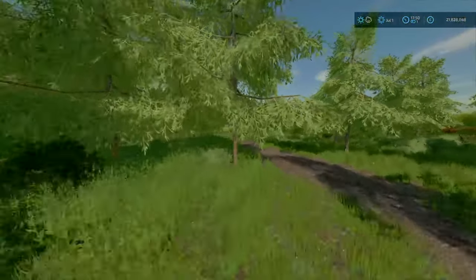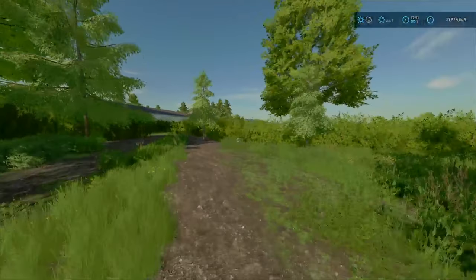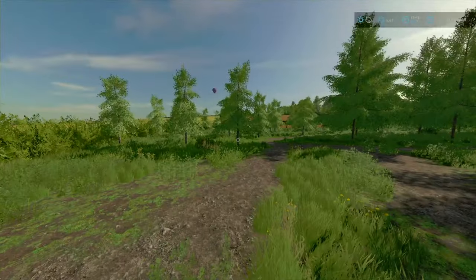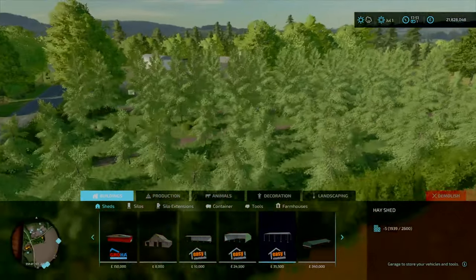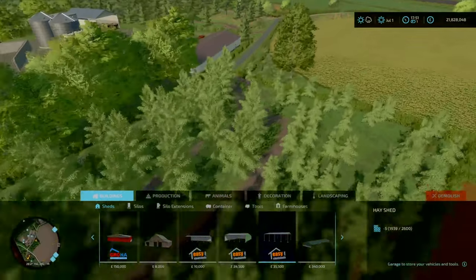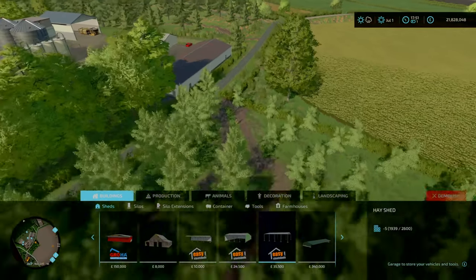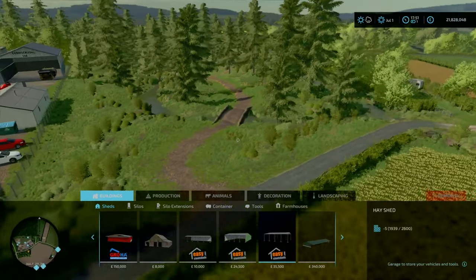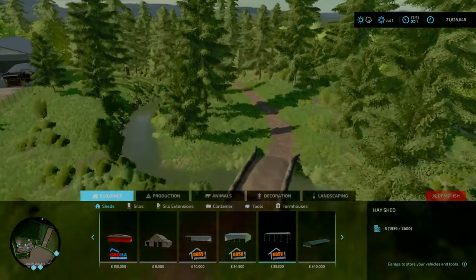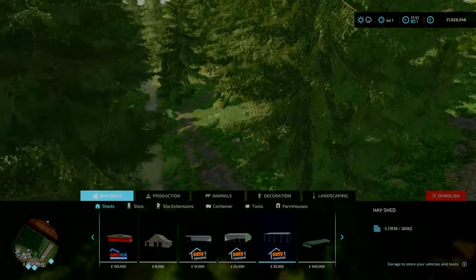Overall it just looks a bit, I'm not sure how to describe it. Not fulfilling, but looks a bit unsettled. Not unsettled. Underwhelming, that's the word I was looking for. However, there is forestry here. Good amount of forestry.